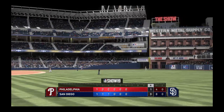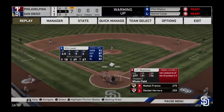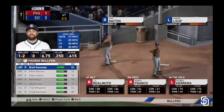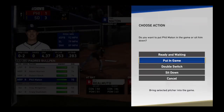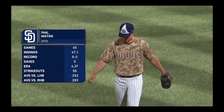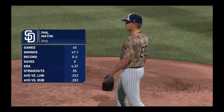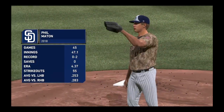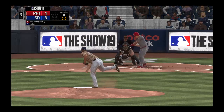Back here at Petco Park, Padres out in front in this one as we come to our game summary. Leading off for the Phillies, the catcher, JT. Phil Maton is on to pitch from the bullpen now to start inning number 7. Number 88, Phil Maton. Here comes the first pitch.